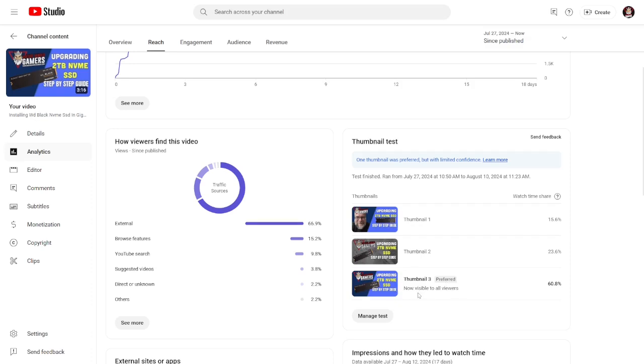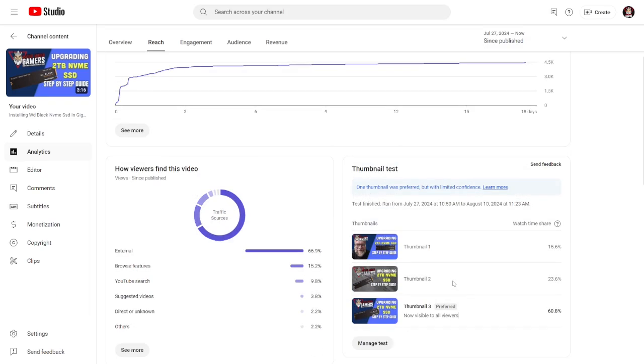We know this is the right one. Thumbnail 3 here without my face on it, by far the best. It's a simple background. It doesn't have the textured MMG logo in the back. It kicked everything else's butt, and it automatically set it as preferred, which I think is great. So that's my test results. That's the 3 examples that we've done.